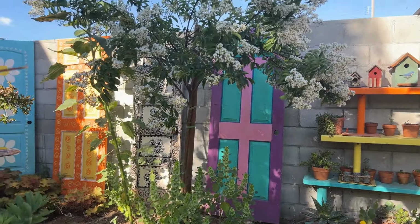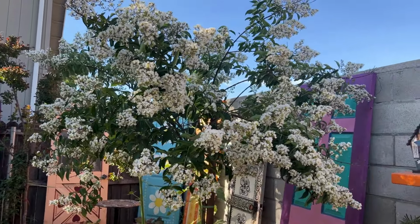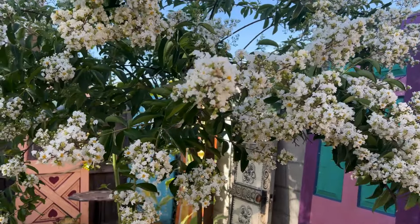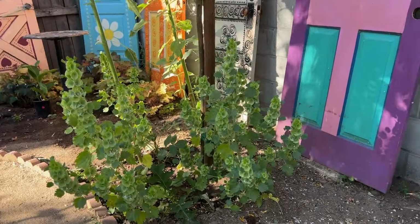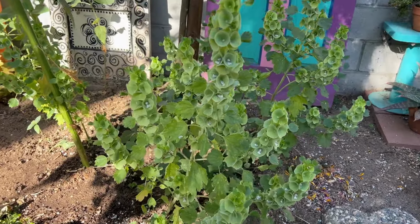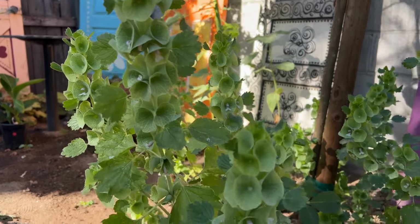But look at my beautiful white Natchez crepe myrtle tree is blooming. I planted this only a few months ago, and it's so beautiful. I just love the white flowers. And below this, I have bells of Ireland. My girlfriend gave me little plugs, which were only about 1 inch tall, and they really love this spot. They're doing so well. First time I've ever grown bells of Ireland.